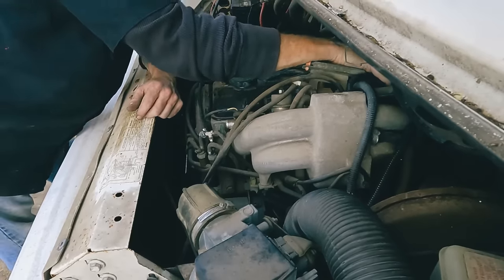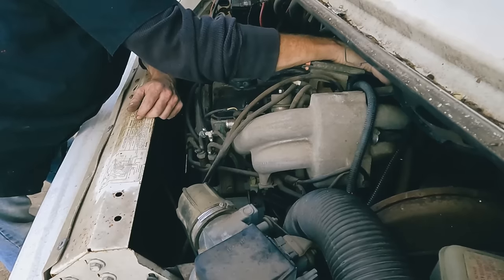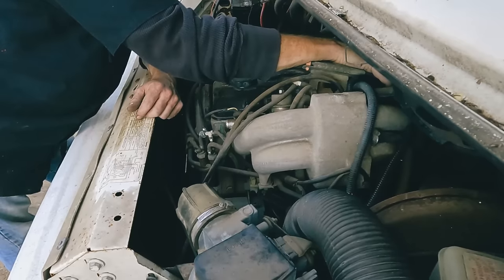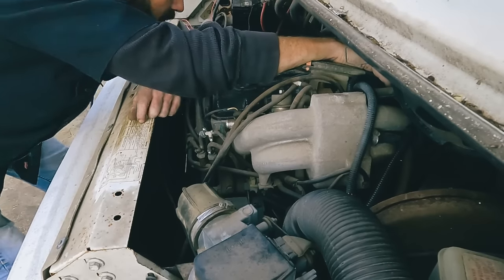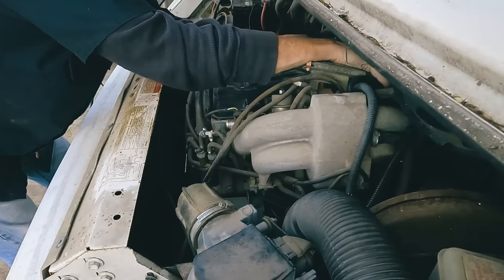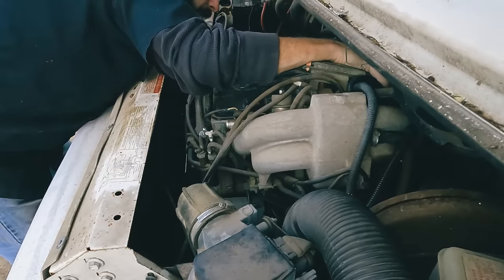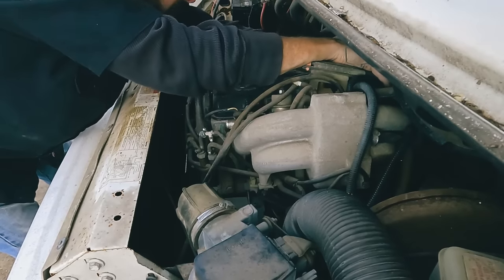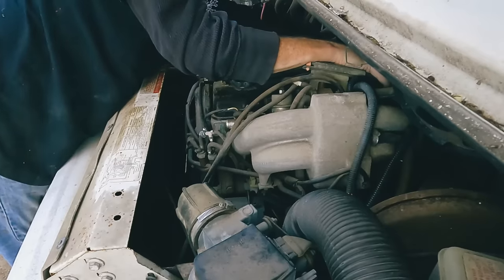Definitely don't hear that vacuum leak anymore, but I might need to play with the idle because I did jack with it. I might have turned it down too much. There's an idle bypass valve up under here, and I had turned it down the other day when I was messing with it. If I can do it by hand or not.